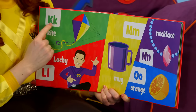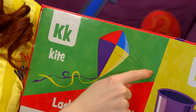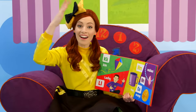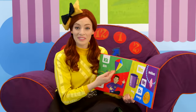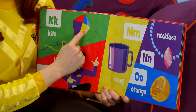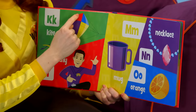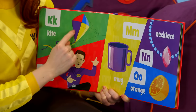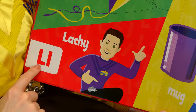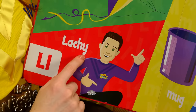K sounds like K for kite. And this kite is being pulled in the wind, flying high in the sky. Do you know these colours? Purple, yellow, blue, and red in the shape of a diamond. There it is, kite.